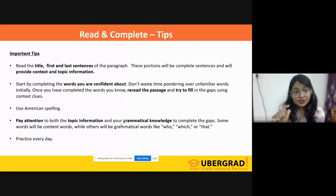Now, tips to fill the passage. Okay, always read the title. Always read the title. Why? Because the title itself will tell you what the passage is about, right? And when we were kids, there used to be chapters such as television. The heading was just television, which would tell us that the whole chapter is about television, how they have come into existence, how they are manufactured, how we are using it in everyday life. Got it? So the title is something you read and you try to understand what's going to come ahead.